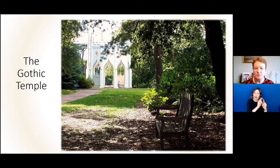The Gothic temple was the first major building on the circuit walk and part of the great design axis running from the Sabine statue to the Gothic Tower. It's a romantic place where we now hold weddings.